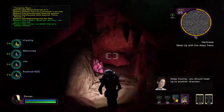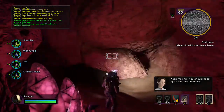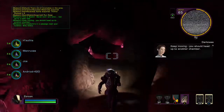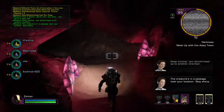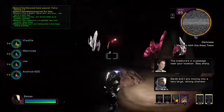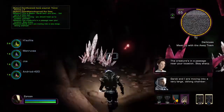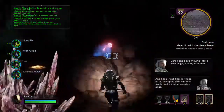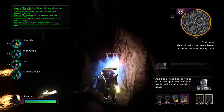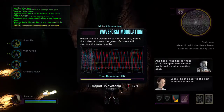Keep moving. You should head up to another chamber. The creature's in a passage near your location. Stay sharp. Garrick and I are moving into a very large, oblong chamber. And here I was, hoping those cozy, cramped little tunnels would make... Looks like the door to the next chamber is locked.